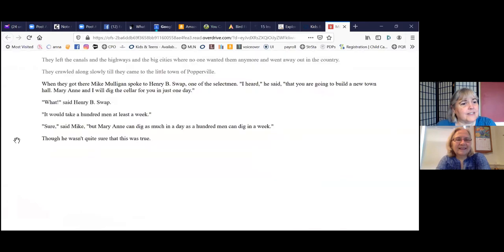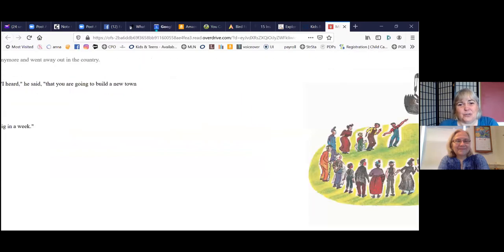When they got there, Mike Mulligan spoke to Henry B. Swap, one of the selectmen. "I heard," he said, "that you're going to build a new town hall, and Mary Ann and I will dig that cellar for you in just one day." "What?" said Henry B. Swap. "It would take 100 men at least a week." "Sure," said Mike, "but Mary Ann can dig as much in a day as 100 men can dig in a week," though he wasn't quite sure that this was true.